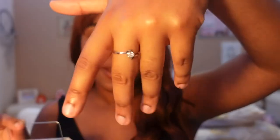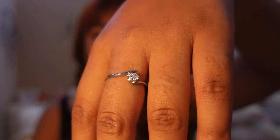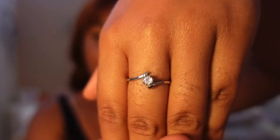Okay, so my next stop was Mimic, and I also got this beautiful ring from there, and it's super cute and super simple. I don't know if you guys can see that or if it's focused, but that's how it looks. I'm gonna open the box now so you guys can see what I got.